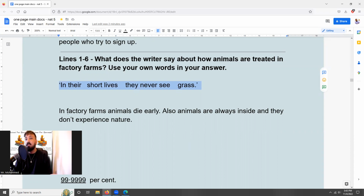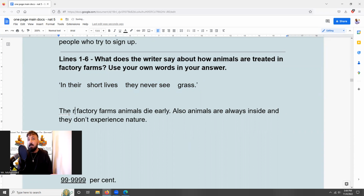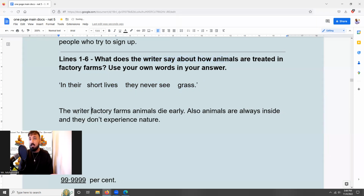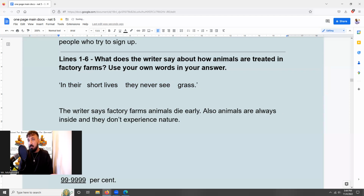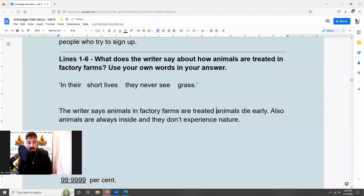Okay, now once you've broken it up, start your answer by quoting the question. Remember, that was one of my tips. So we're going to quote part of the question, which is: what does the writer say about how animals are treated? So we're going to say the writer says animals in factory farms. Now we have quoted the question. And we can even add one part. We can just say animals in factory farms are treated, if we want to be really specific to the question, poorly. And then we can have our answer, which I'll get to in a second.